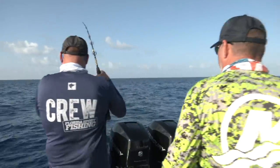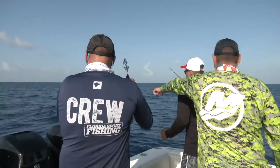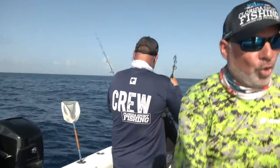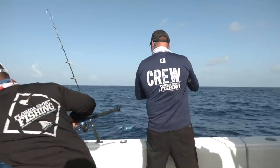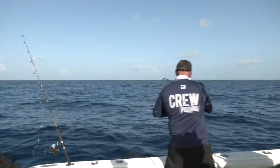There he definitely is. Not a dolphin, is it? Oh yeah, it's a Mahi. Oh yeah, there you go, that's a nice Mahi. There's another one behind it. Throw another bait behind it, keep them nice in the water. There's a nice fish with them, all right. Keep them in the water. Yep, right there. All right. Yep. I'm gonna grab a gaff, we'll keep that one in the water.